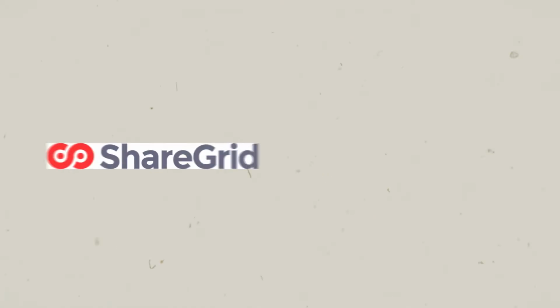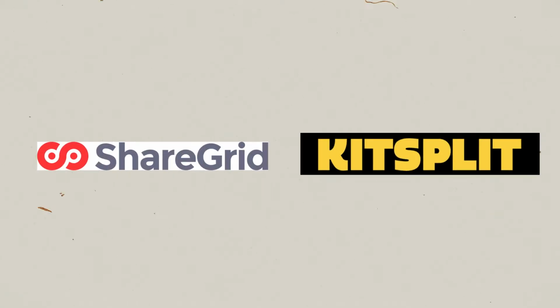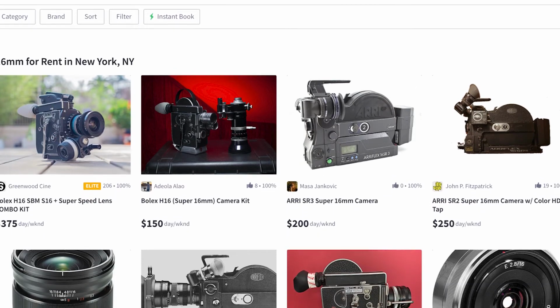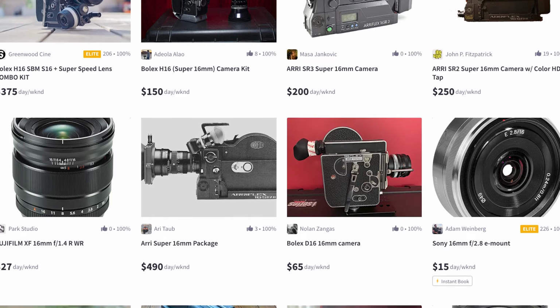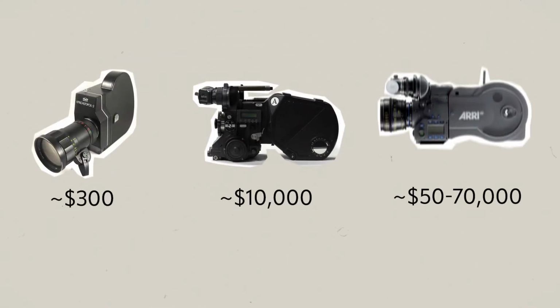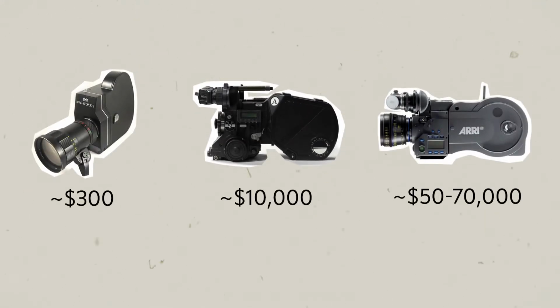You can contact them about daily rates or weekly rates and try to see if you can get a discount from them. And if you're looking for an even bigger bargain, I would look into personal renting sites such as ShareGrid or KitSplit. I know in cities like LA or New York, you can actually find listings of 16mm cameras for pretty cheap. If you're looking to use 16mm cameras on a regular basis, I would look into purchasing one. They can range anywhere from $300 to $10,000 on eBay or Craigslist or any of those sites that sell film cameras. Do your research and see what camera best fits your needs.